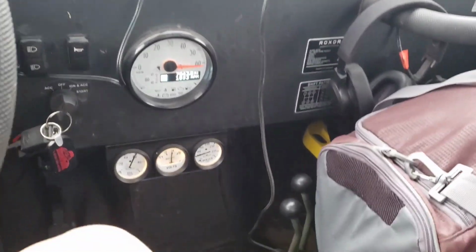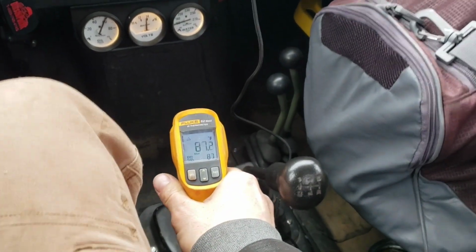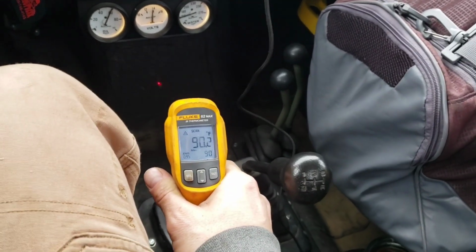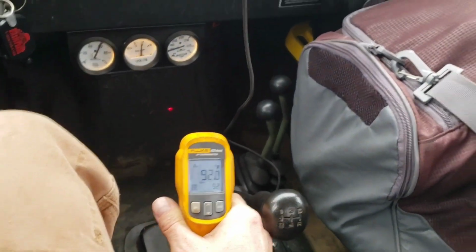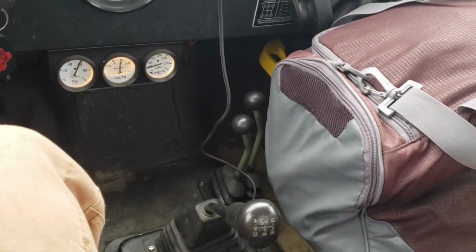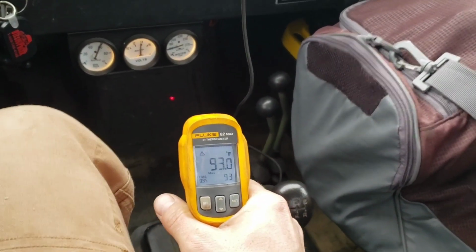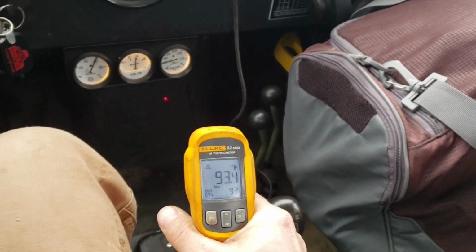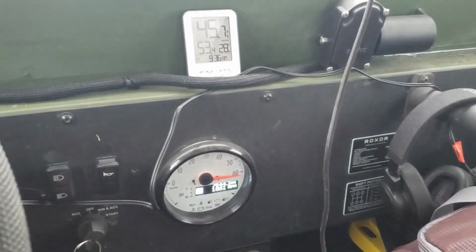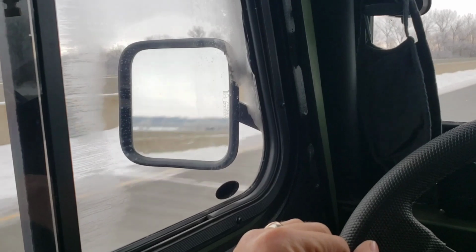The heater, not very hot. Somewhere around 90 degrees. The Roxor is completely blocked off as far as there's no air getting through the radiator. I'm hoping as the day goes on, this cab will warm up a little bit more because it's only 53 in here. Now I can see.